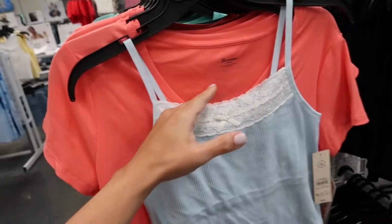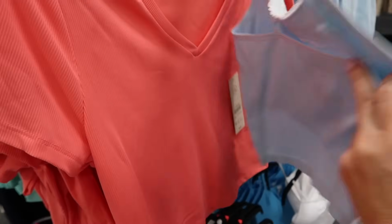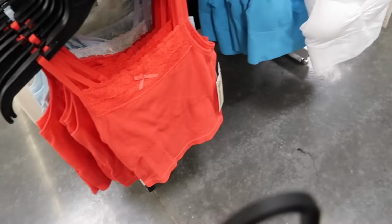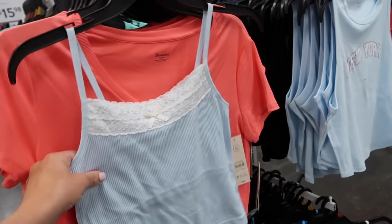So these have the thin strap, that square neckline, the little lace with the bow, seamless material, squirt in the back. Also has the built-in shelf bra in this light blue with the white. They have the Cajun shrimp red, ivory, and then gray with the white trim. And these are going to be $6.98.